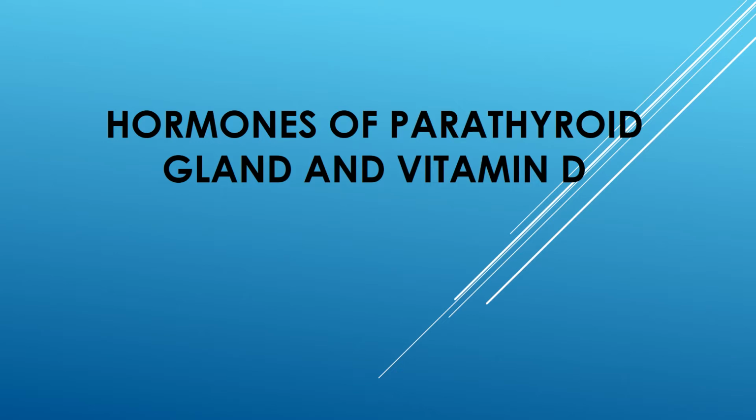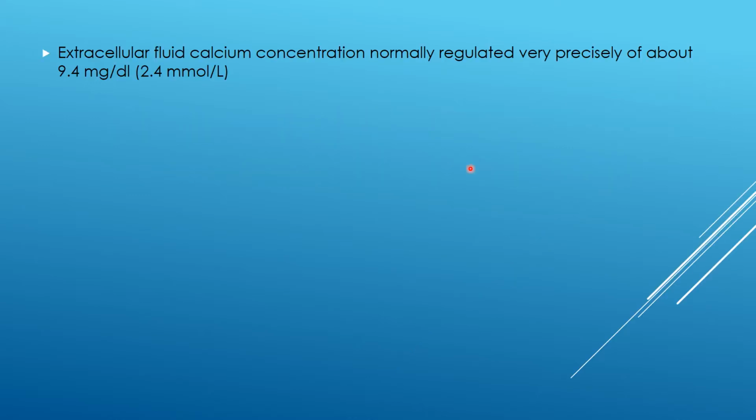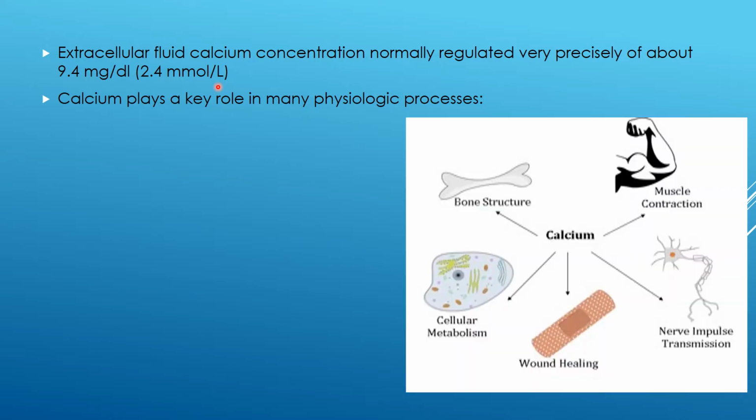Assalamu alaikum. In this lecture, we will talk about the different hormones that regulate calcium concentration in the body, which are the parathyroid hormone, vitamin D, and also calcitonin. Extracellular fluid calcium concentration should be precisely regulated at around 2.4 millimole per liter, and this is very important because calcium plays a very important role in many of the physiological processes as outlined in this diagram.